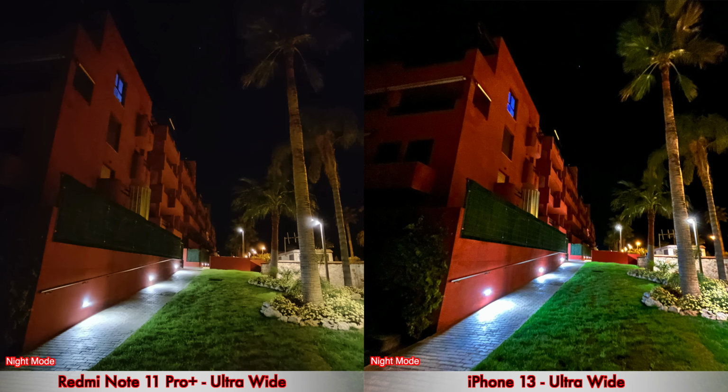So there you have it, night modes, main cameras and ultra-wide cameras. Next, we are moving on and checking out some sample videos that I took with both these devices.